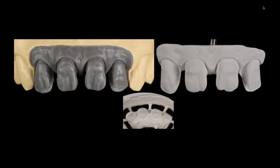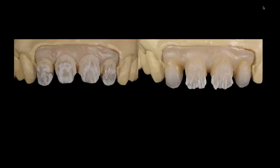So yes, I can actually scan that and we can get almost exactly that mill almost to perfection. I think we've made about 15 or 20 of those. And then the rest is easy, right? Now I'm going to put a little bit of liner materials with some color on there and I'll fire that and you can see how we get the warmth up around the gingival area.